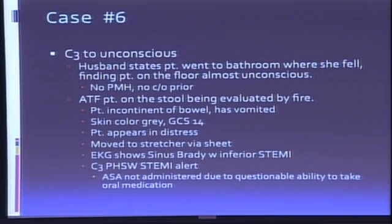EKG showed a sinus bradycardia with what was interpreted as being an inferior MI. Went code 3 as a STEMI alert to Peace Health. Aspirin was not administered due to questionable ability to take oral medication, i.e. the patient, they weren't sure she could chew it or swallow it.